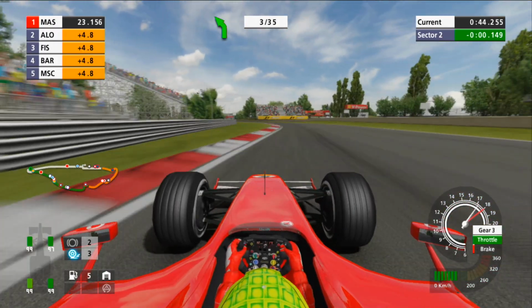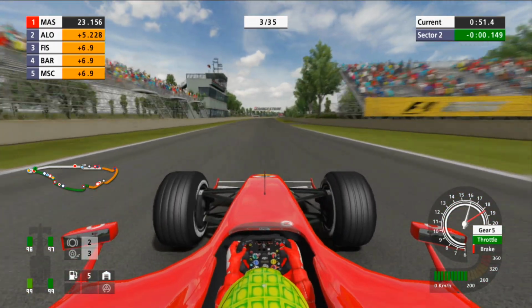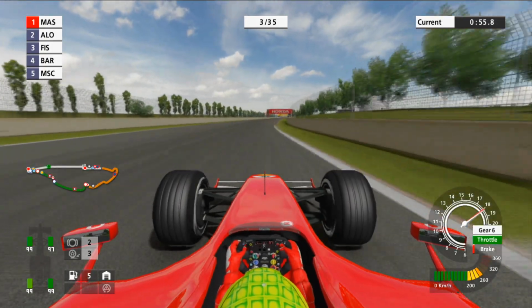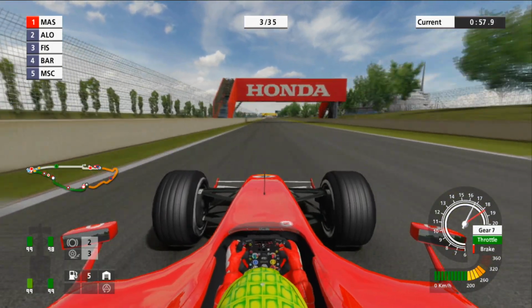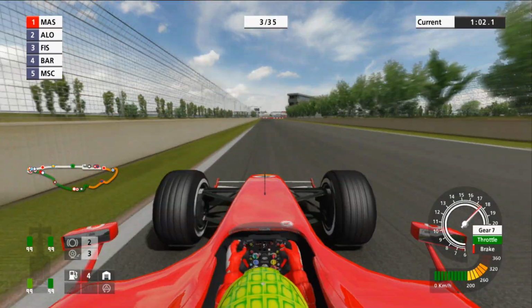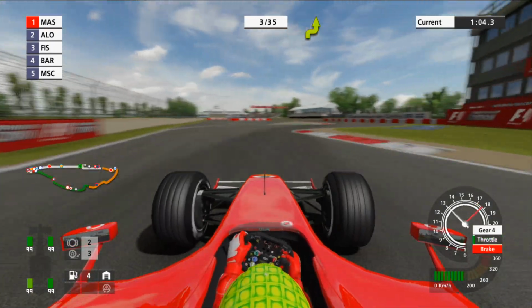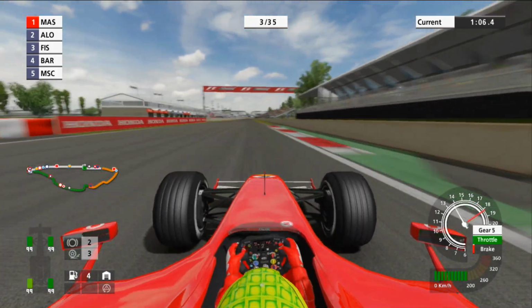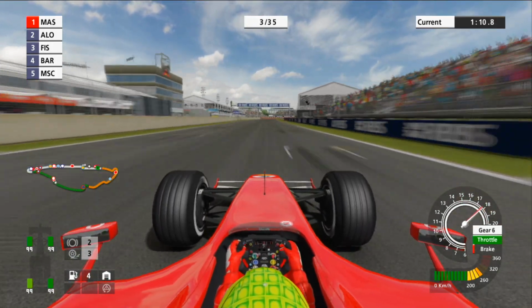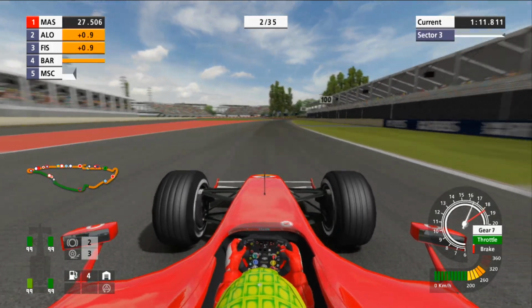He has beat your best time through Sector 2. Barrichello certainly looks to have the better of his opponent at the moment. He extends the gap by a fairly substantial 0.8 of a second.